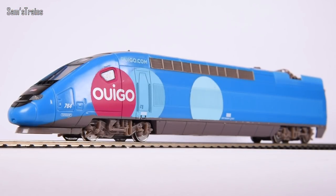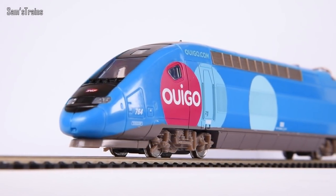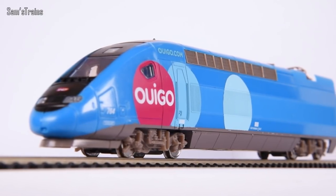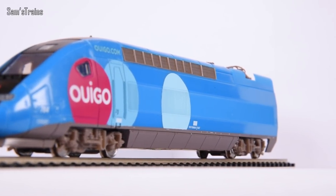So there it is then, the Mehano TGV duplex up close and personal for you. And I don't own the Hornby Eurostar set that I mentioned earlier, but for £50 less, it is easy to see which set has the better value for money. Which is the most detailed, I don't know yet, I might have to try the Eurostar at some point.